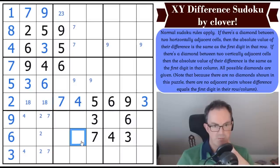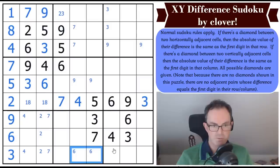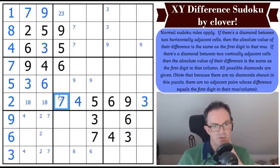Okay, we might be about to get badly stuck, I fear. 3 is in one of those cells. What else could we do here? We could look at 6 is in one of those cells. I do fear that there's quite a lot more Sudoku I could be focusing on. Can I get this digit now if I know that that's a 7?